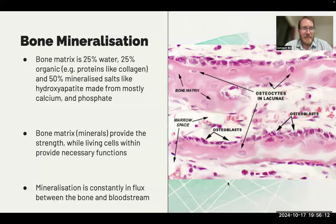But interestingly, the mineralization is constantly in flux. We don't just dump a bunch of calcium and phosphate in the bones. There we go, bone done, off we go. Our bones are constantly shifting and changing and remodeling. And so our body will actually strip calcium out of the bones and put it in the bloodstream if it needs calcium to send to cells somewhere else. So it can actually respond and react to a need for calcium in the body.